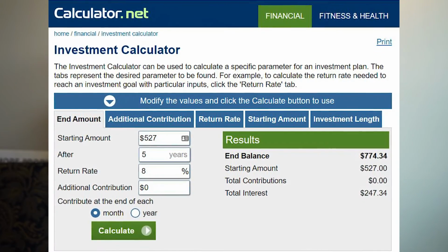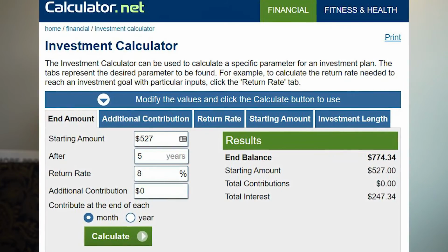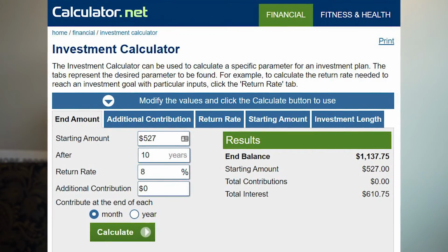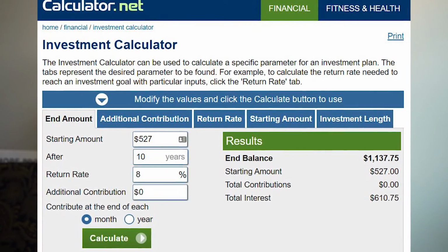All the numbers I'm going to be giving you are based off an 8% interest rate. Starting with 5 years, as you can see, the $527 has increased by $247 in 5 years. Now, again, this isn't game-changing money, but it's about 50% of the total. So now looking at the 10-year time horizon, we can see that the $527 has doubled at this point. So we're making some headway. Compounding interest is starting to take effect.